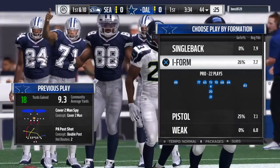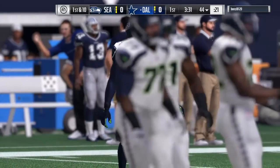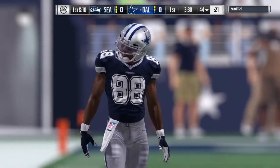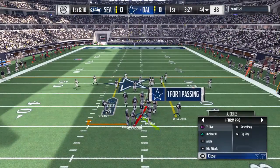Third time's a charm, right? 2 incompletions. Had to have it on third, and they got it. Yeah, they stuck with it, weren't daunted at all, and picked it up. And the offense lining up first and 10.